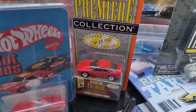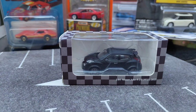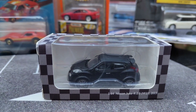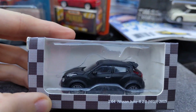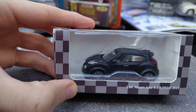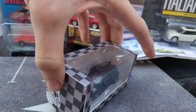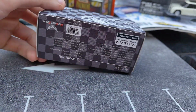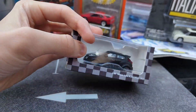Very good picks from David. This is a good one. I can feel it by the texture of the box. It is a DCT or Diecast Team 2015 Nissan Juke R 2.0. What a cast! This is the most accurate Nissan Juke cast ever in any scale, in my opinion. It is absolutely unbelievable. I can't wait to get it cracked on the channel and show you all what it really is and what my opinion is on this very polarizing brand very, very soon in the coming weeks.